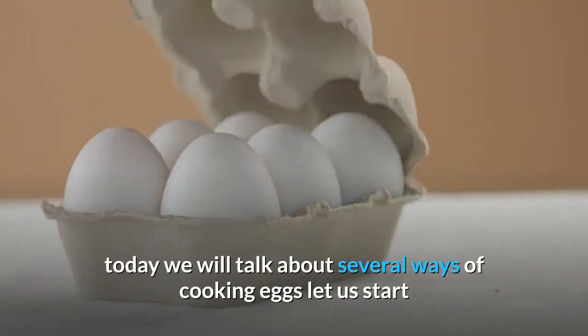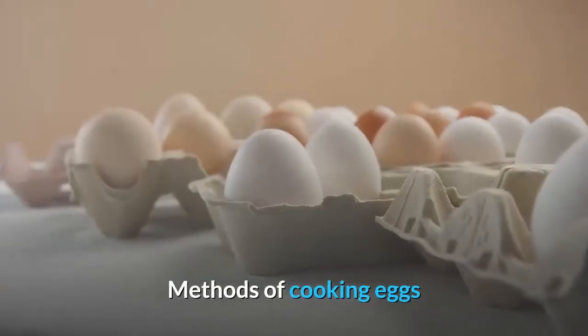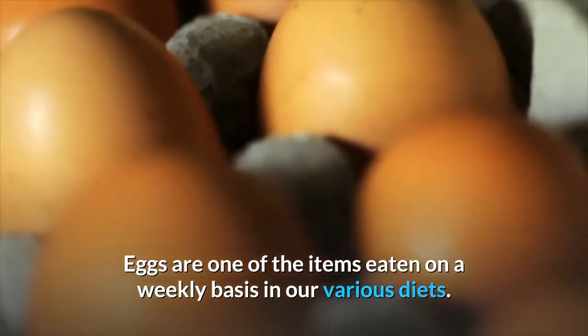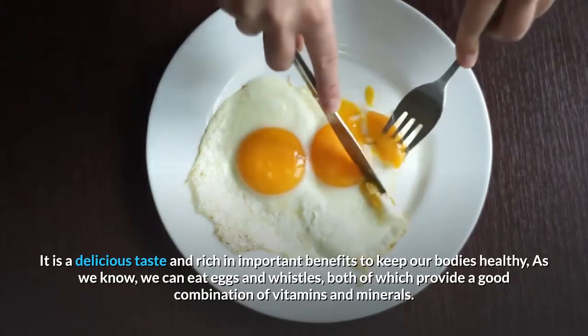Today we will talk about several ways of cooking eggs. Let us start. Methods of cooking eggs. Eggs are one of the items eaten on a weekly basis in our various diets. It has a delicious taste and is rich in important benefits to keep our bodies healthy.